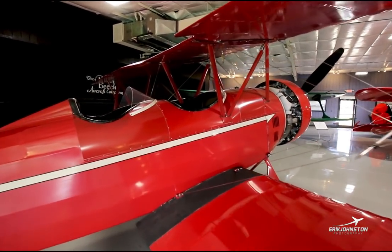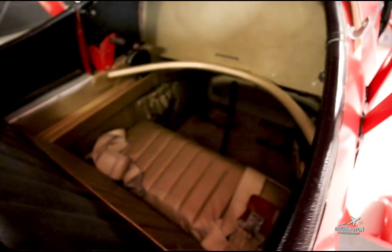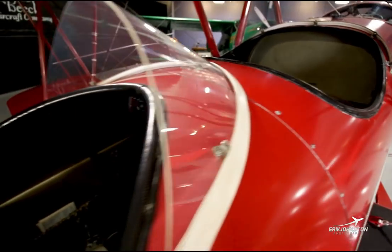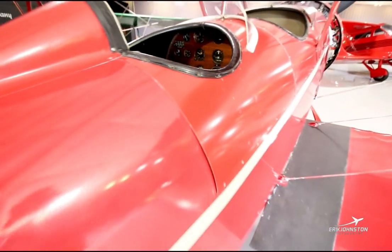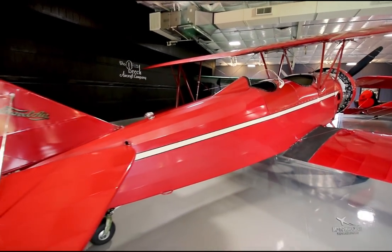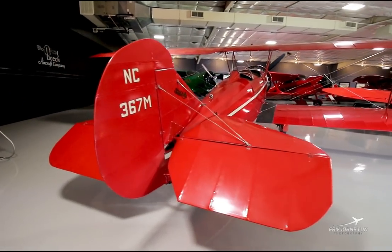This Travel Air 4000, serial number 1295, was restored by Mr. Tom Eanes of Grand Prairie, Texas, with its present Lycoming radial engine installation. Mr. Eanes won the 1968 Reserve Grand Champion Award at the Antique Aircraft Association fly-in in Indiana. It is currently owned by John and Charlotte Parrish of Tullahoma, Tennessee. This model 4000 Travel Air had a gross weight of 2,400 pounds with an empty weight of 1,485 pounds. Wingspan was 34 feet 8 inches and the length was 24 feet 2 inches.